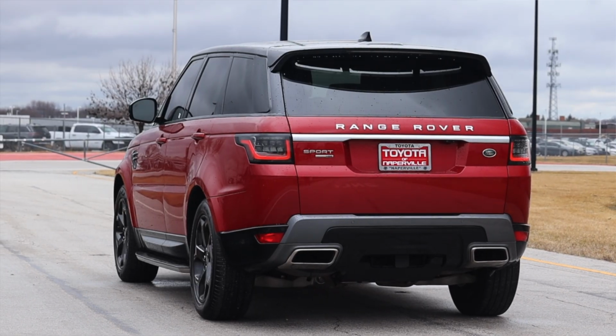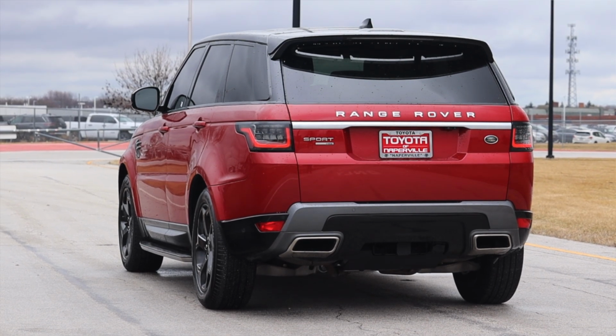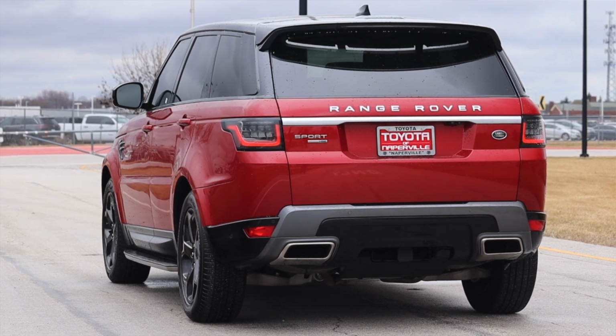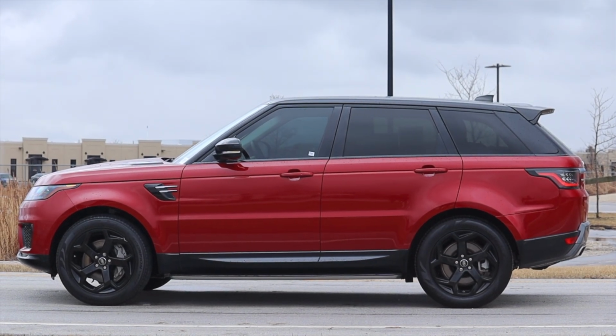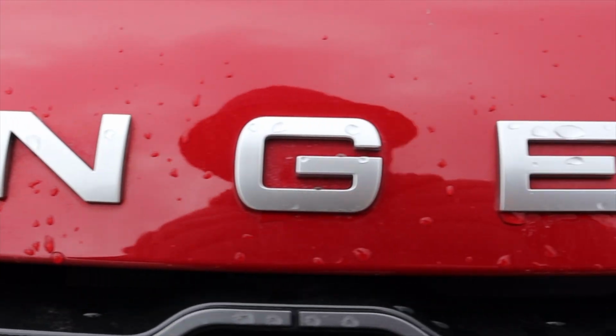Now, I am super excited to be driving this Range Rover for a couple of reasons. Mainly the fact that I don't film many Range Rovers here on the channel. They're very hard to get your hands on for many reasons. But in my efforts to bring you the most diverse collection of automotive reviews on YouTube, I have to review a Range Rover every once in a while.